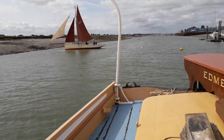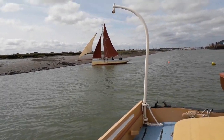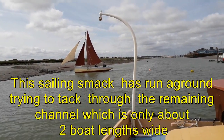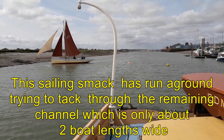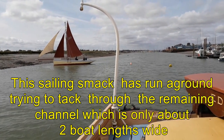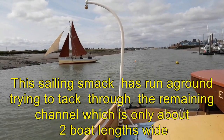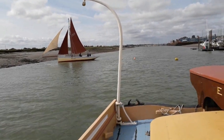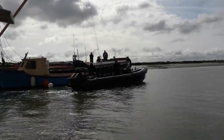So there we have the smack CK9, just showing how she's run aground. You can see that the pink buoy, which just shows the limit of boats on Morgan's pontoons, is about the hull length of the smack away from its stern, never mind the bowsprit. Now we've got the police rocked up to see what we're up to.